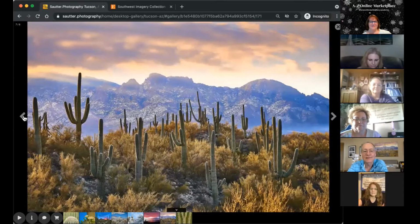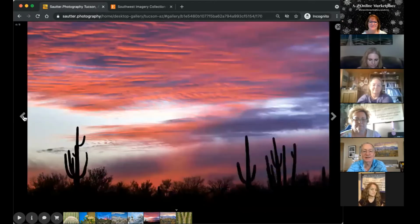Here we have an image of the mountains. This is from Honeybee Canyon here in Tucson. Lots of saguaros there, and this was early in the morning. I had to get up early in the morning to take this image. You can see there's snow on the mountains, and if you zoom in a little bit on the larger image, you can see that there's actually snow sticking on the sides of the cactus as well.